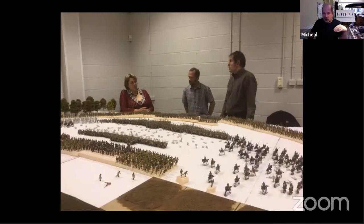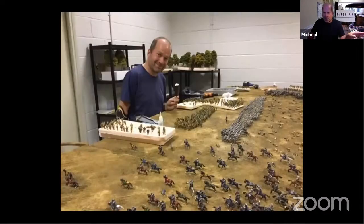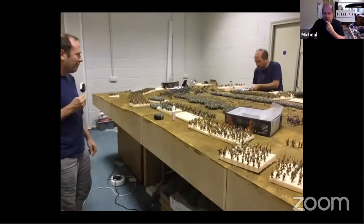What really happened was the cavalry went in, they got spurred into charging first, and came a cropper, ran back, and then the infantry started moving down. That's me with an ice cream.